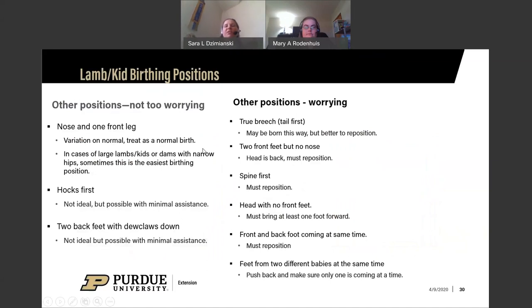And so there are various positions. Some I don't really worry about because with minimal assistance, or maybe even without assistance at all, they can have them. So nose and one front leg. This is fairly common. You see this a lot when you have big shouldered kids. And so it's a variation on normal.